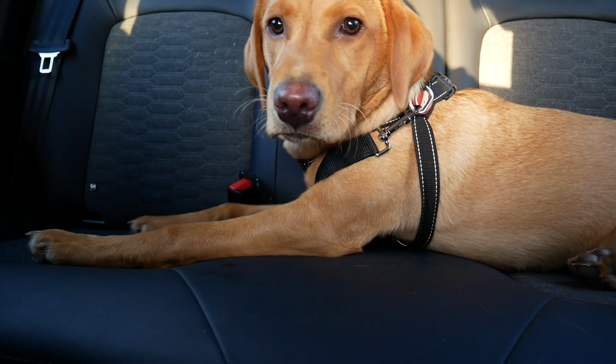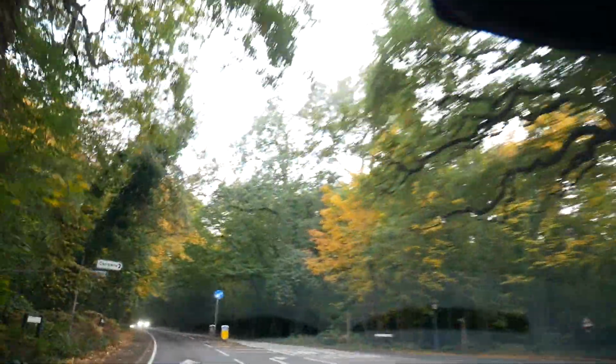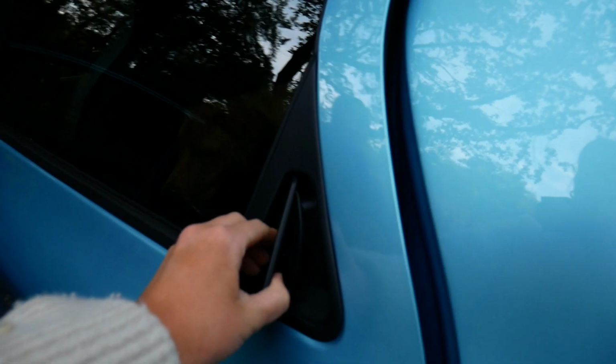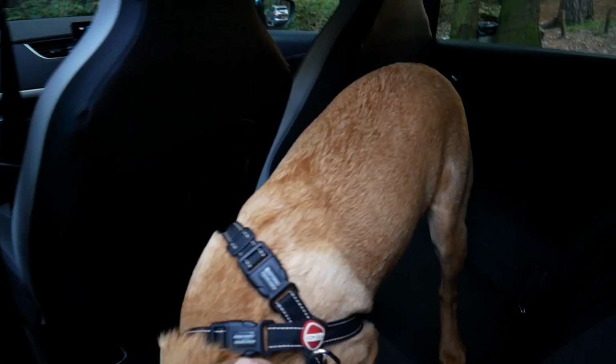Cool ride back there. In a quarter of a mile, your destination will be on the right. Are you ready to get out for your walkies? Should we take your seatbelt off?